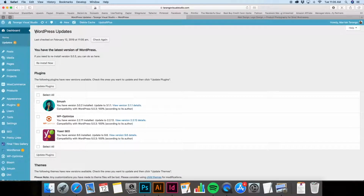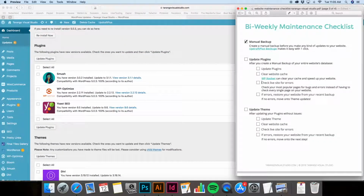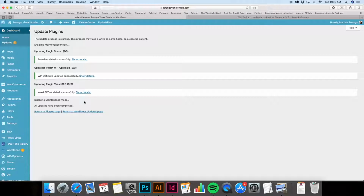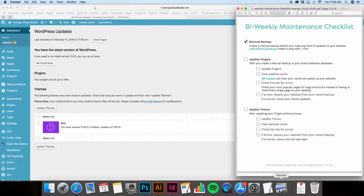So here you can see these are everything that needs updating in my website. I have 3 plugins and 1 theme that need to be updated. So I'll go back to my list and we'll go ahead and update these plugins. And now they are updated. So I'll go back to the updates page and just confirm all plugins are up to date. So we will check off this sub item here.